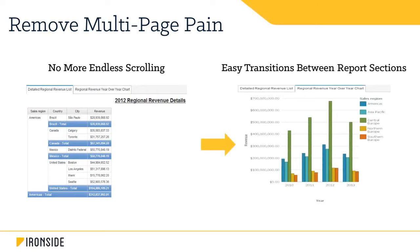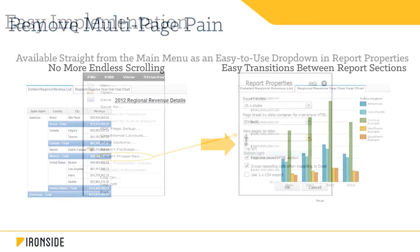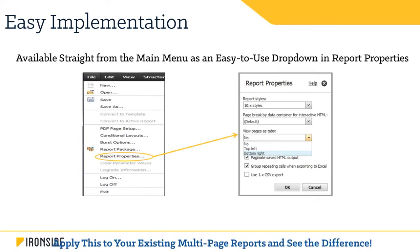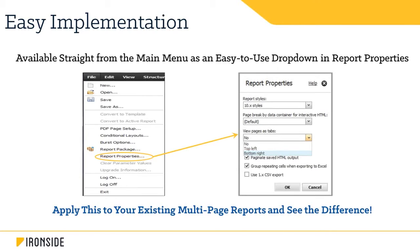Now, really what that is, if you're an author, is the list report is on page 1 and the chart is on page 2. But all we need to do in .2 is there is a new pull-down from the File pull-down menu. It says Report Properties. So we then go over Report Properties. We just say, I want to view the pages as tabs. And I can say no is the default. I can put them in the top left or I can put them in the bottom right. And that's all we have to do, just put them on separate pages. So you can just apply this to your existing multi-page reports and just zip and go. So again, enhancing that user interface, it's making it fancier and more functional and faster, the 3 F's we talked about earlier.